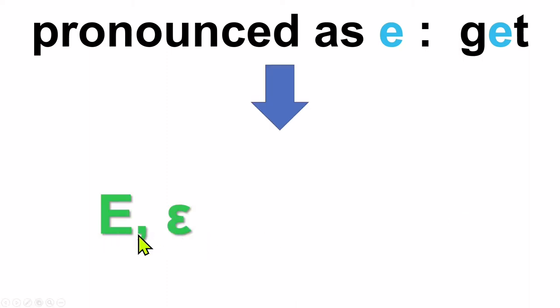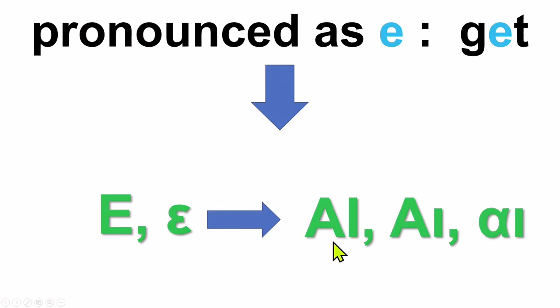Okay then, that was with regards to those combinations. Now, there are also combinations of two vowels that, when seen together, are pronounced as e, as in get. Up to now, we had the letter epsilon in the Greek alphabet that is pronounced as e. However, we have the combination of these two letters as well, the letter alpha and iota. And when you see them together, they're also pronounced e. Let's see a few examples.